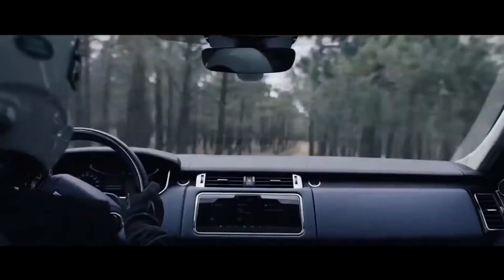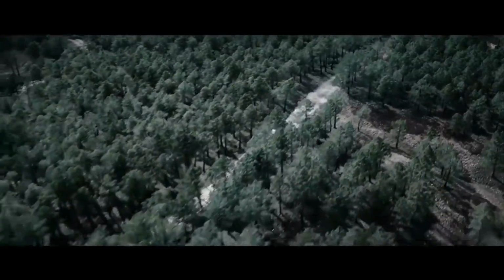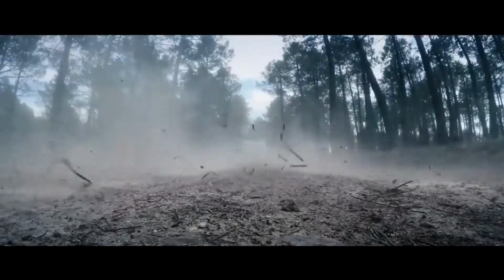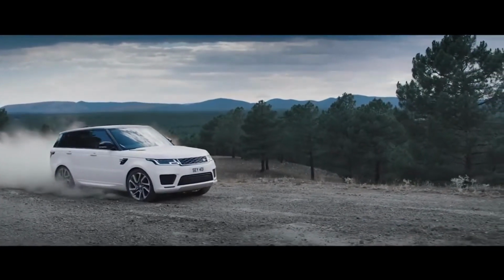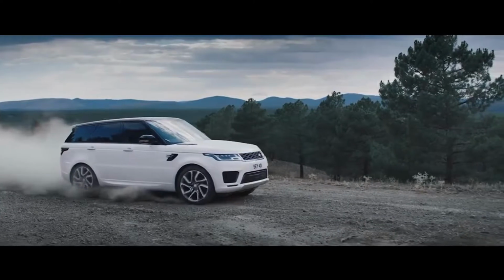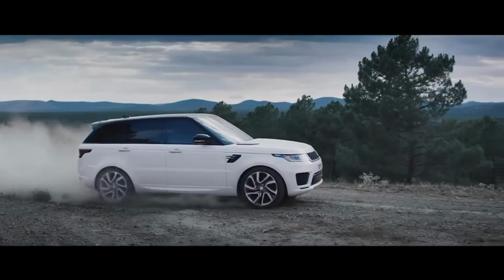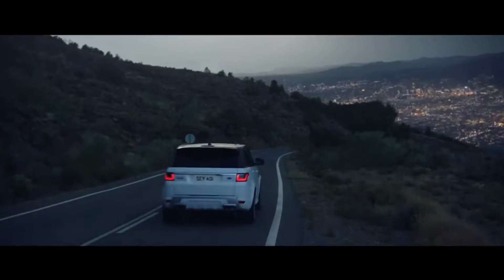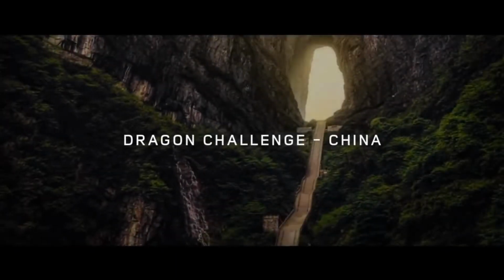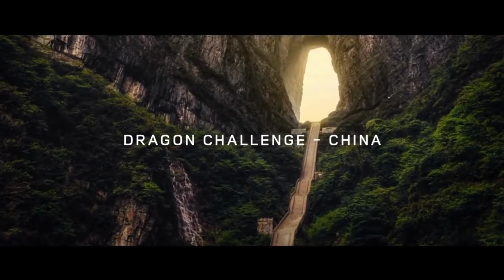It has learned from the past. It has looked into the future. Over 400 PS of combined electric and petrol power. The new Range Rover Sport plug-in hybrid. It was only ever a matter of time. Next, the Dragon Challenge, China.